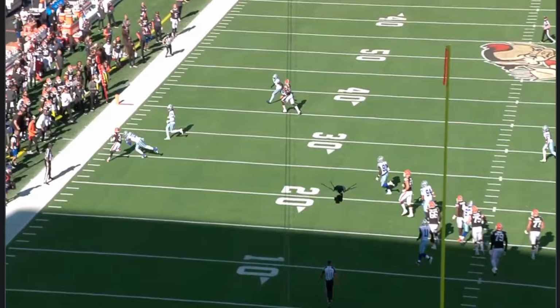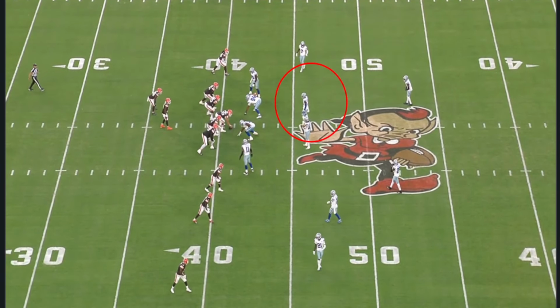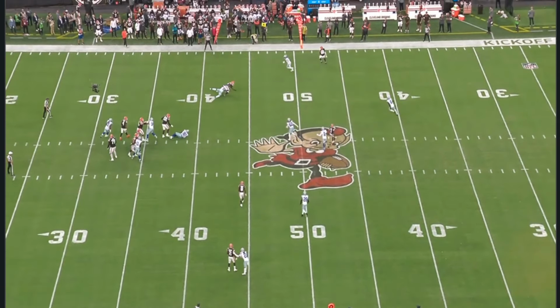But Demarvion Overshown, listen, Cowboys Nation, I know it's only week one, but I told you last offseason in the draft, this kid will be a star, and every Cowboys fan should be excited that he is on our roster.